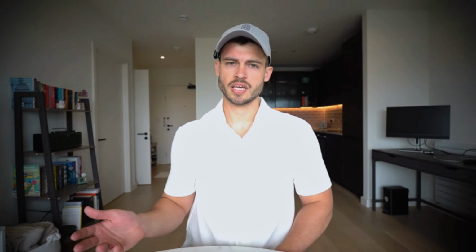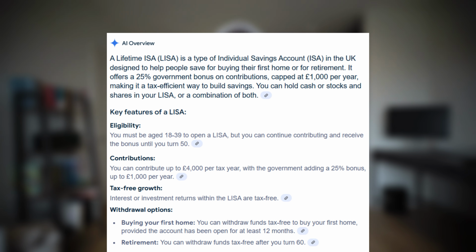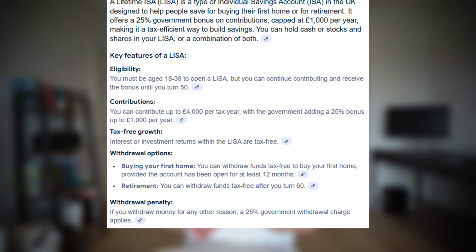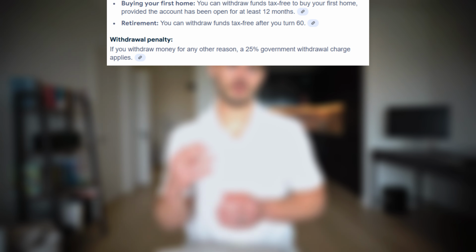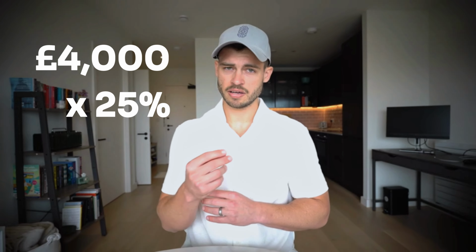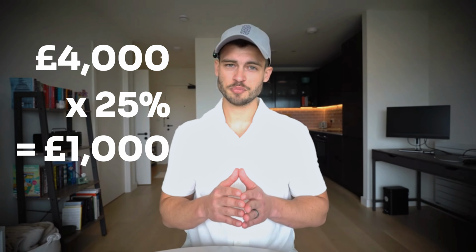So, what is a LISA? A Lifetime Investment Savings Account is an account that is incentivized by the government to help people save, whether that's towards a first home or just for retirement in general. You can contribute up to £4,000 a year and you'll get a 25% bonus on whatever you contribute. That is £1,000 per year, every single year, free from the government. Amazing. So just to clarify, you don't have to invest the full £4,000. That is the maximum you can invest every year.